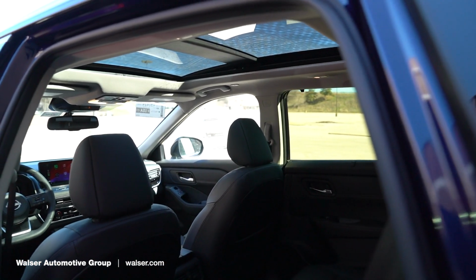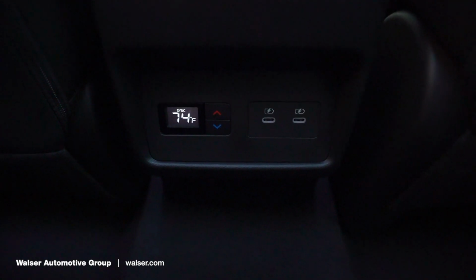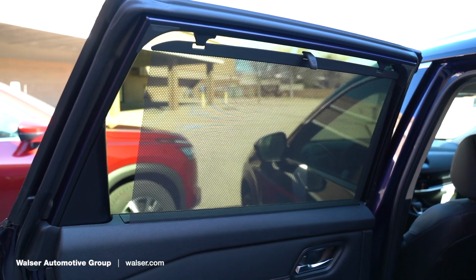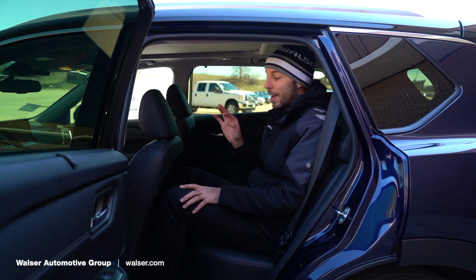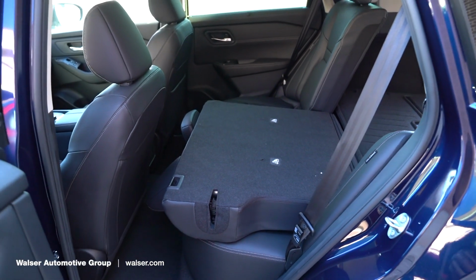Now this one also gets a temperature select back here as well as 2 USB-C chargers, so everyone can keep their devices up when you're on the go, and you will also keep those window screens for the kiddos. Now these backrests you can also recline and move forward, and you can pretty much fold them flat, so you do get a huge cargo area like I said.